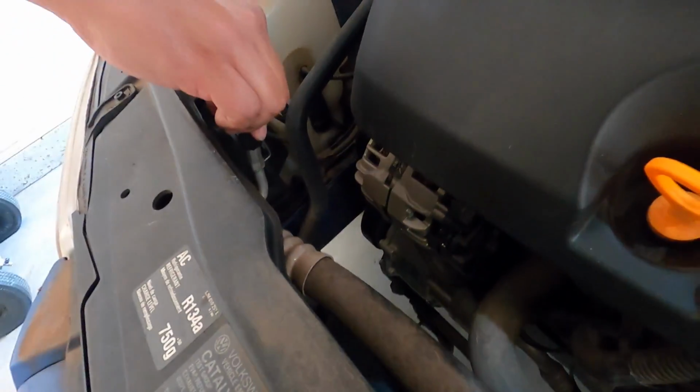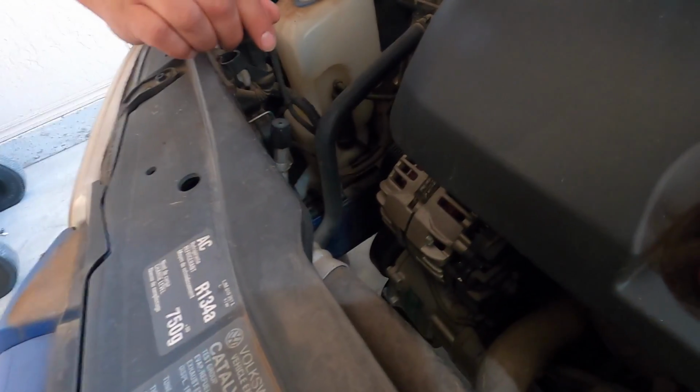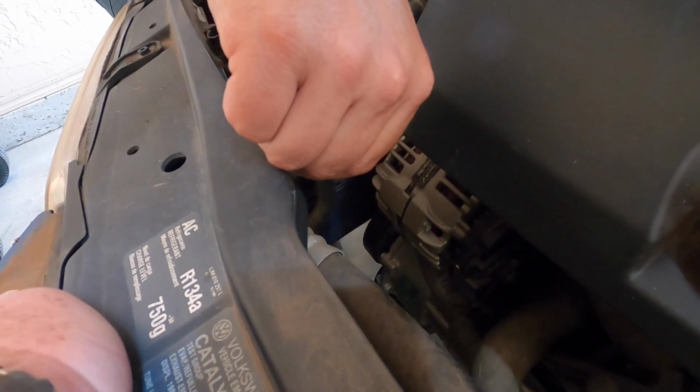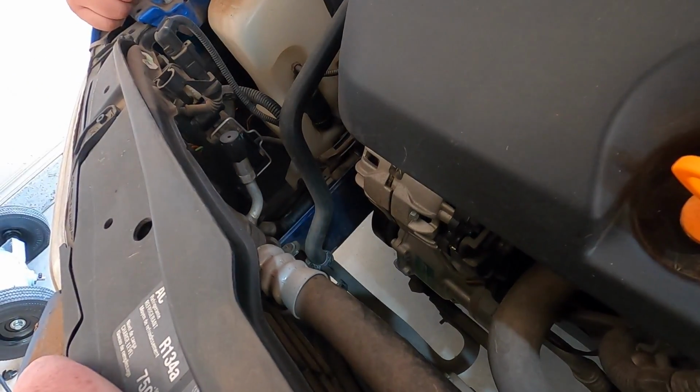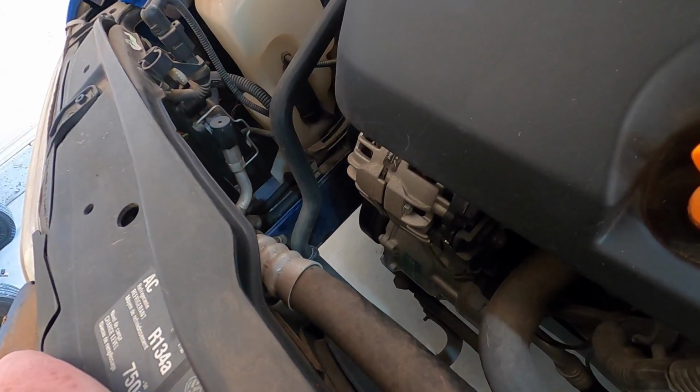The orifice tube is actually a filter. It's kind of an integrated filter. It's usually attached in a line. You can pull the line off and you can pull the filter out. But all of this really should have been replaced. So I am betting that it's clogged up.